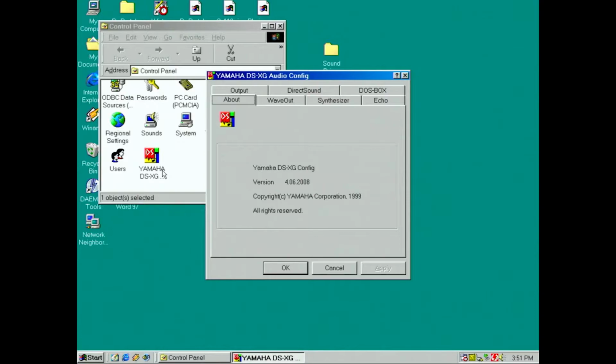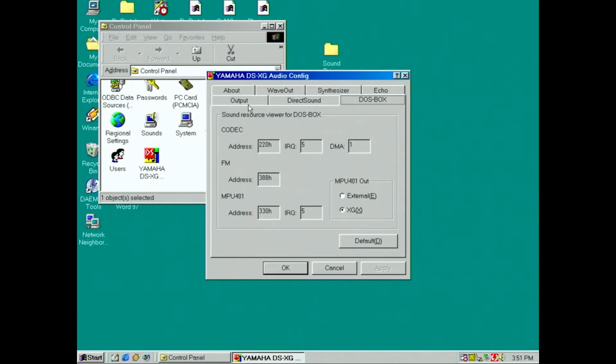In the control panel, you'll see the DSXG applet. Here you can tweak some of your options. This is also where you can see the parameters set for the DOS box window. And you can see in the DSXG applet, I'm running what I'll call driver version 2008, just to be brief.